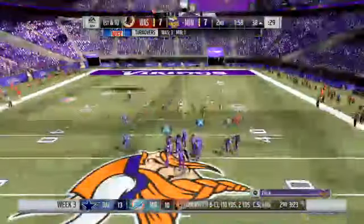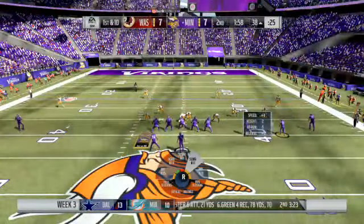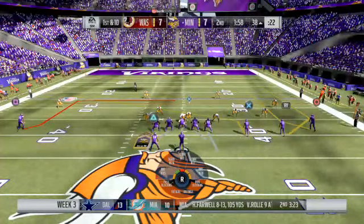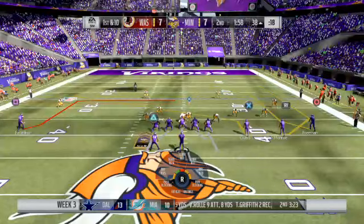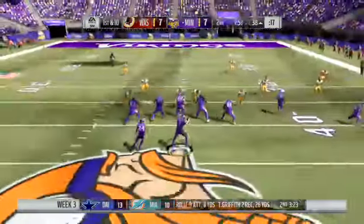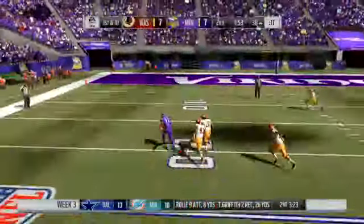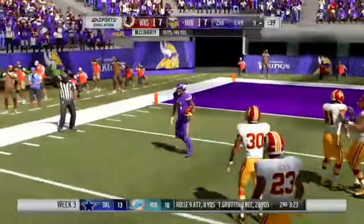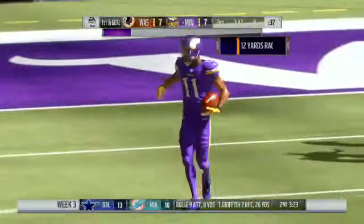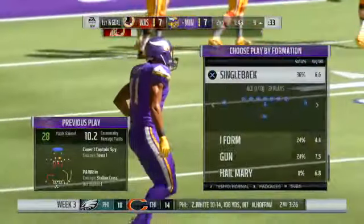So here's a 1st and 10 at the 38. All right, here we go. Here's a play fake as they set up to throw. Oh, he's got a man wide open, complete. And they move this all the way down to the 9. A really good pickup of 28 yards.